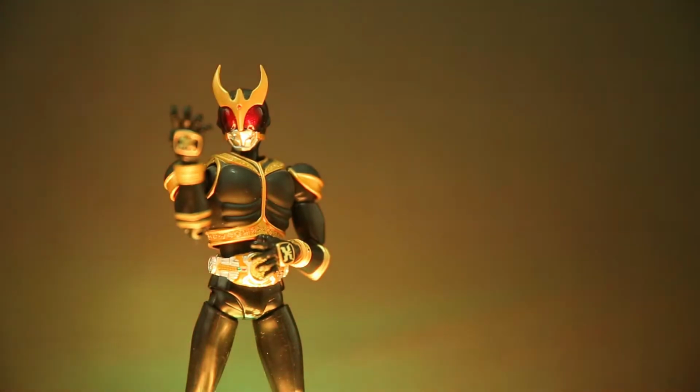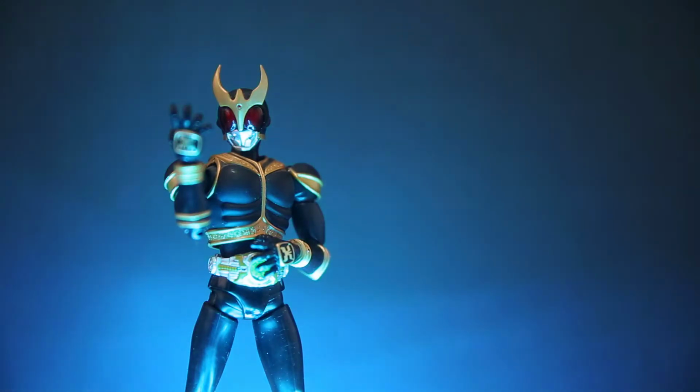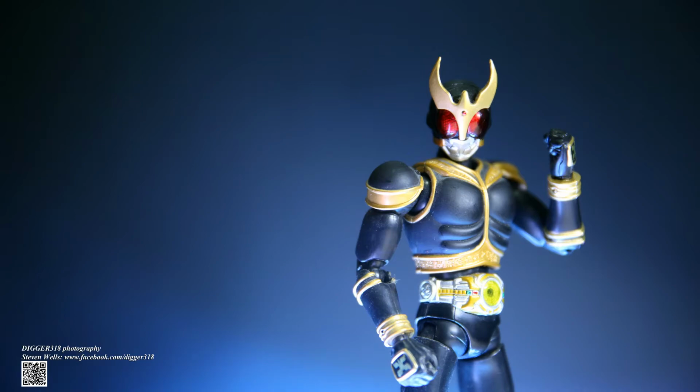Oh, and one extra thing I do have to note is, why doesn't this Kuuga have the same amount of hands as all the other Mighty forms? Where's the thumbs up? Why can't I do thumbs up in this mode? He's an amazing Mighty. He can't thumbs up. Damn it, Bandai.